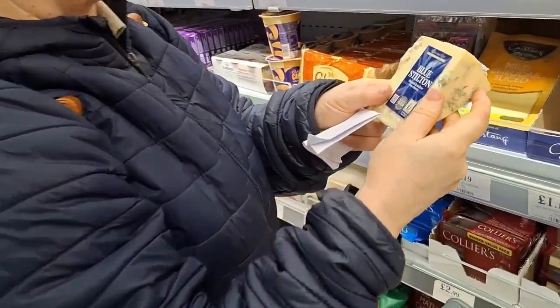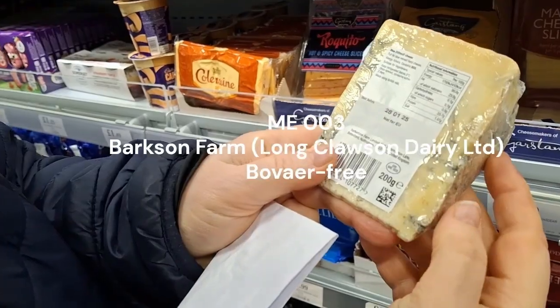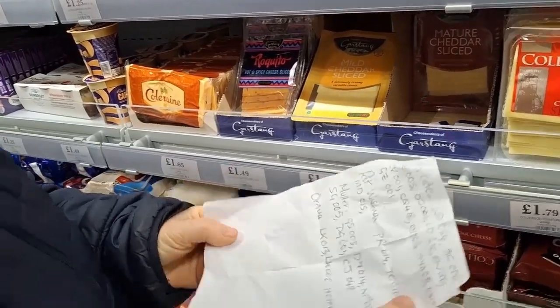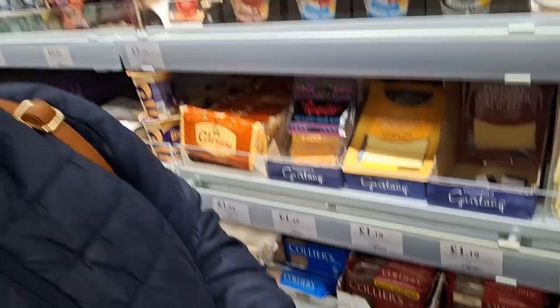Blue Stilton Boxton Farm. GBME003. MO003. That's not on there.